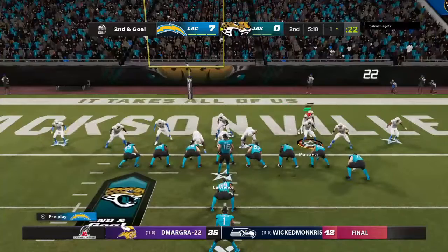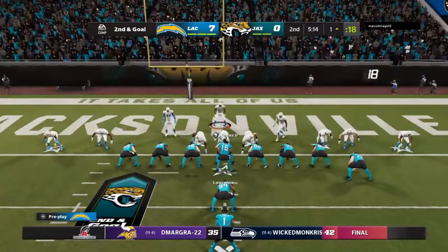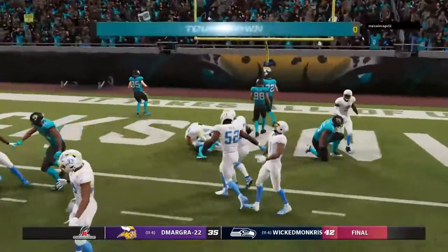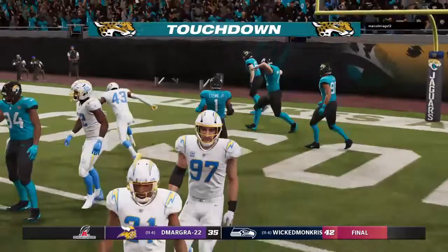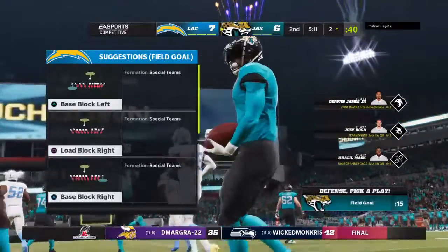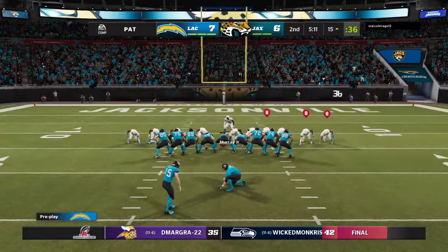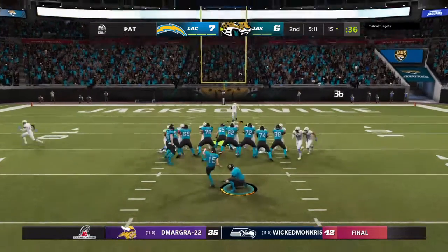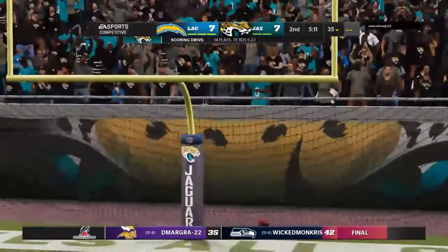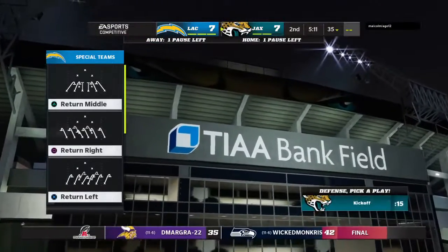Extra bulk up front for 2nd and inches. 3 tight ends. Once more, ETN, and he'll take this into the end zone. Touchdown, Jacksonville. Travis Etienne. Excellent work there to get in on the touchdown run. And the Jaguars are within an extra point of tying this one up. Extra point right down the middle, and we've got a tie here in the second quarter.